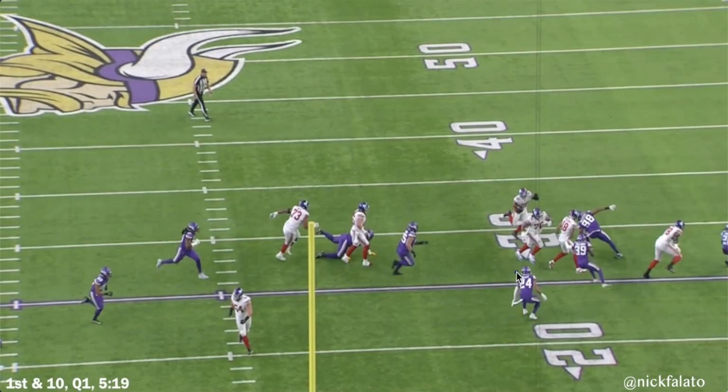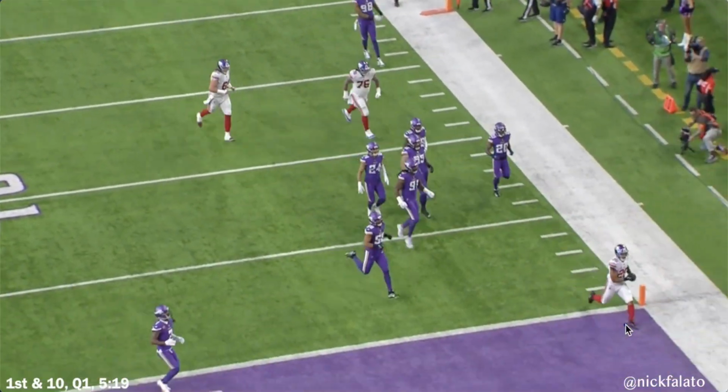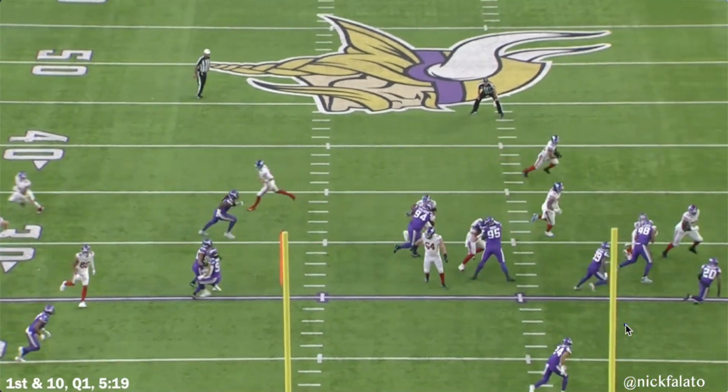What does that do? That puts Cam Bynum in a position where he's going to set and stop moving his feet to the outside. And Barkley knows this, so he's just waiting for Feliciano to contact Sullivan, and then he's just going to squeeze right through. No Viking in sight. Excellently blocked up. Excellent execution, and a great, phenomenal, deceptive play call from Mike Kafka.